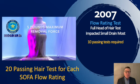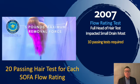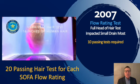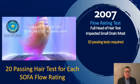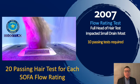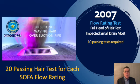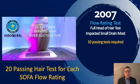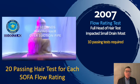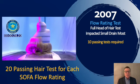So it has to pass both of these at a flow rate that's 125% of what the cover will be rated for. This had a big impact on the smaller safety drains before the act, and the significance here is all of this hair plugs up smaller drains. So that's why some of the leading safety drains early on were actually disqualified. Not disqualified. Their flow ratings were lowered as a result of this test.